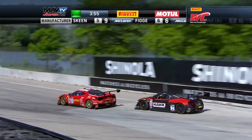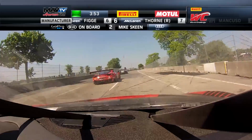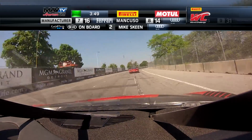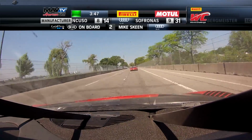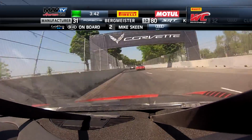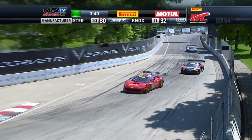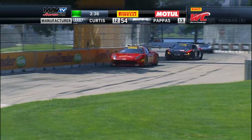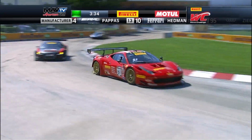And look at this, Lazaro now coming through on Mike Skeen. Wow, this is incredible. We talked about that Ferrari coming good late in the going. Another example of this. Lazaro, the championship leader coming into this race, looking for another podium finish. And for Mike Skeen and the guys at CRP, of course, a very late change after the start of the season to the Audi, still trying to wrap their minds around this FIA GT3 homologation.